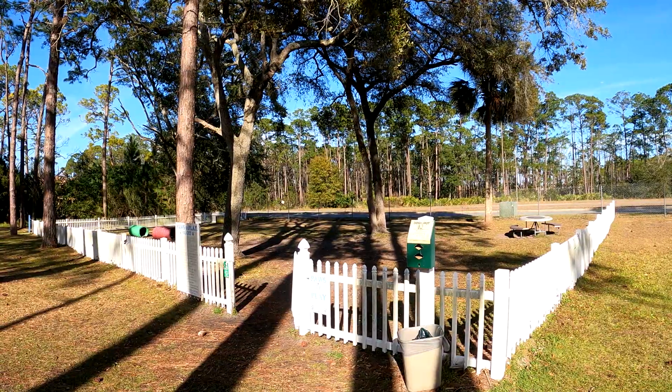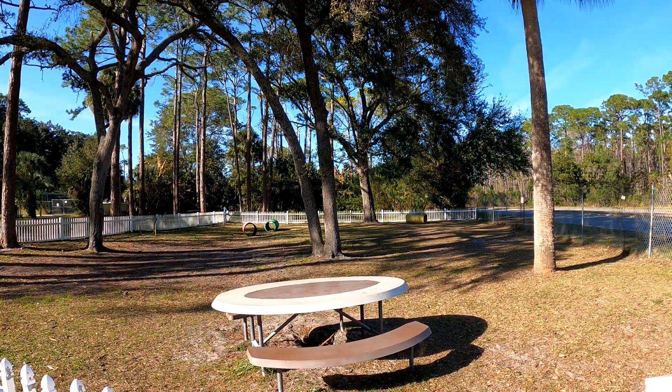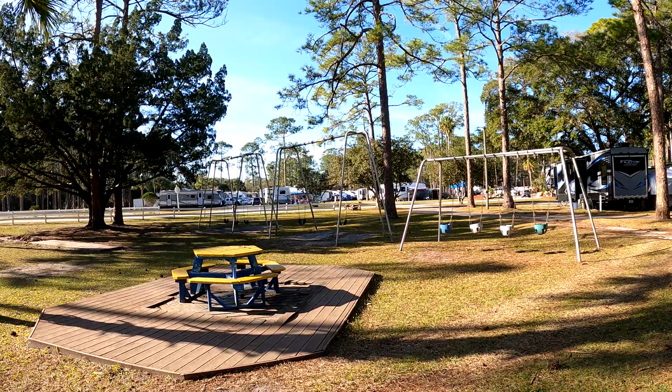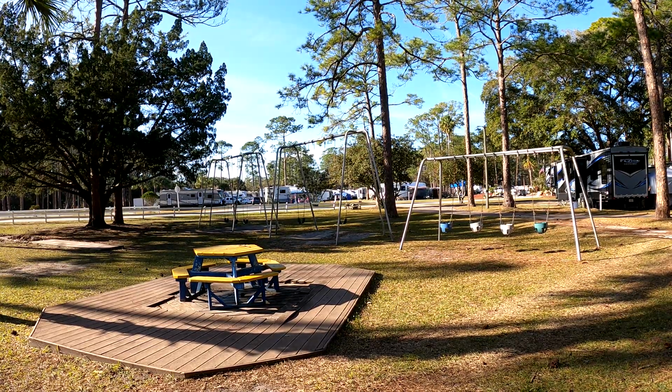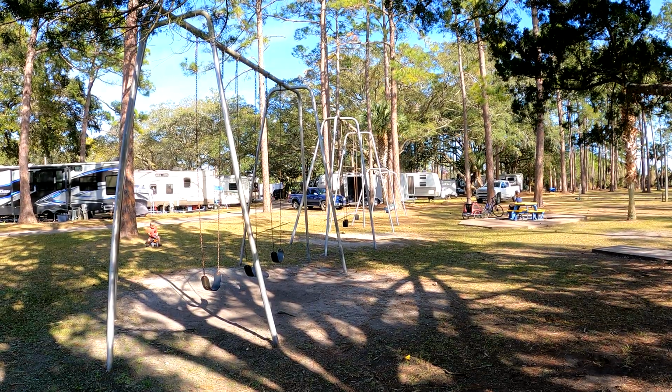The large dog park is located between the East and West Circles, so it's relatively easy for everyone to use. There's a nice-sized playground with plenty of room to run off some energy, but there's not much here in terms of equipment.